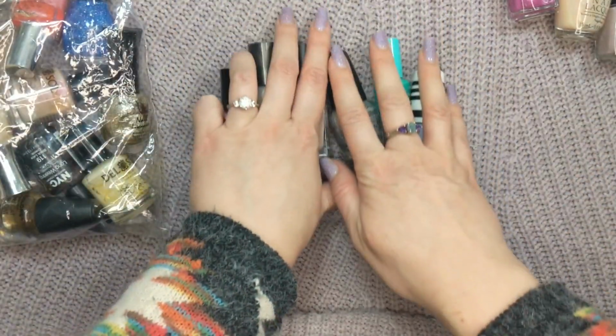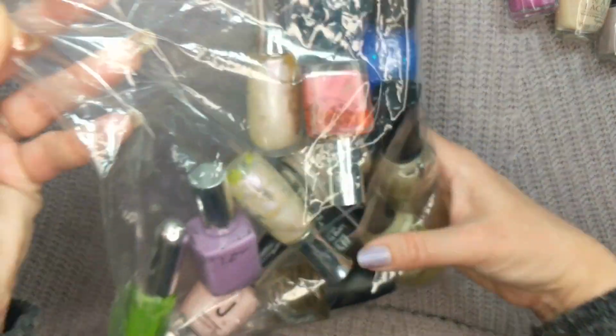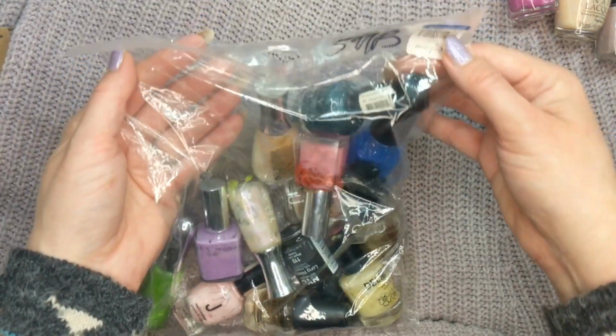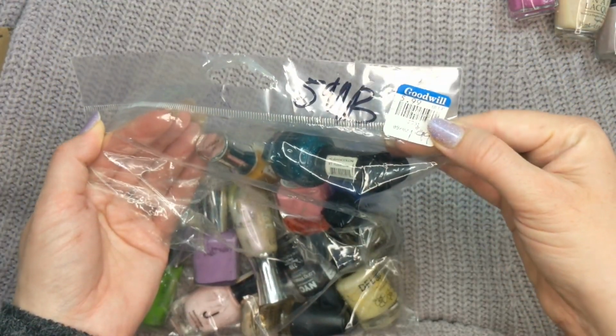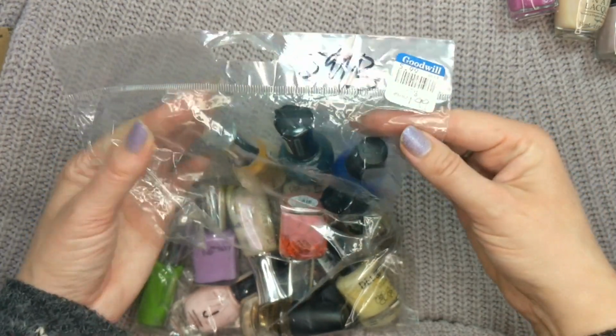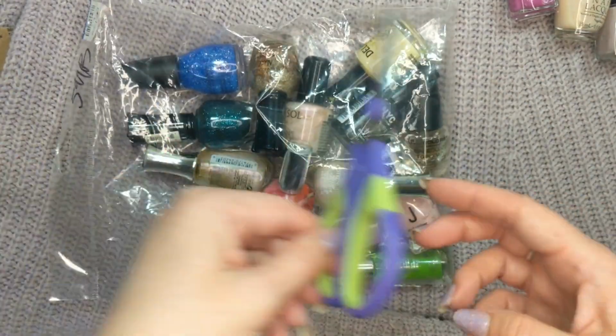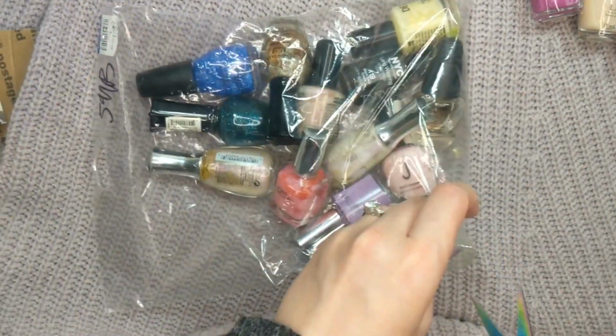So that was what I got in bag number 1. Bag number 2 was definitely bigger, and it was on sale. So when I got it, the blue tags were $1.99, so it was marked at $5.99, but I got it for $1.99. So let's go ahead and dig into this one.